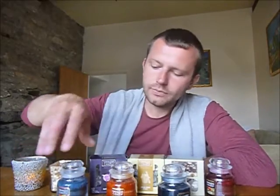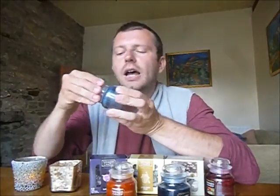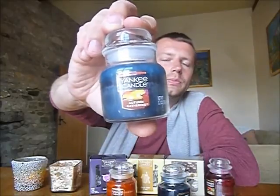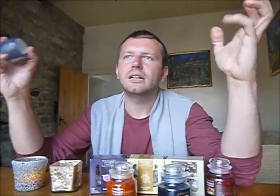Let's go for this one, Autumn Gathering. This is a US scent, and as you can see there has been a little change in label. It's quite a controversial subject online in Facebook groups and places like that. I must say I'm not particularly bothered about a label. When I buy a candle, I don't collect, I burn. I buy to burn. So the label doesn't really appeal to me. It's more the scent and the throw. Those are the main important factors of me buying a candle, not a label.